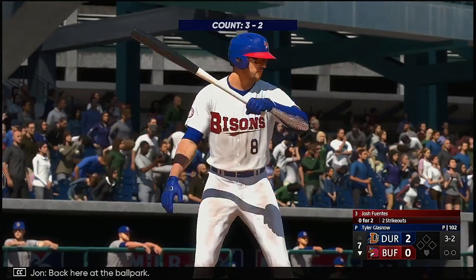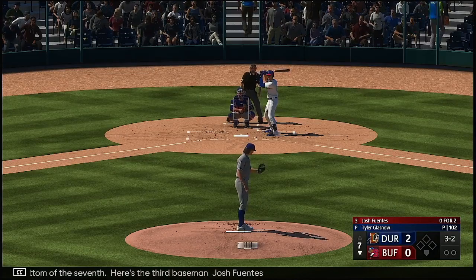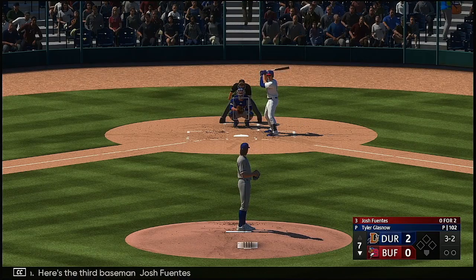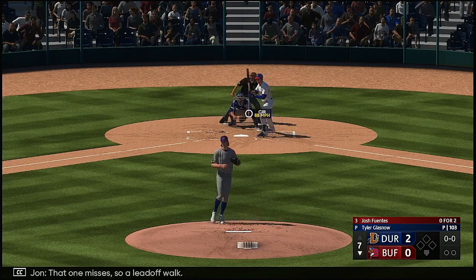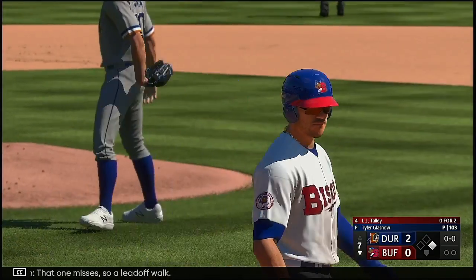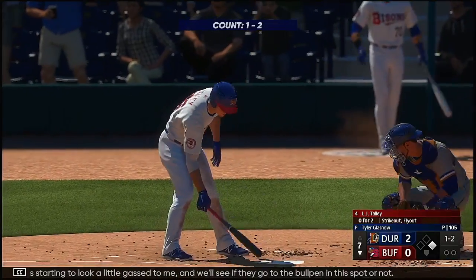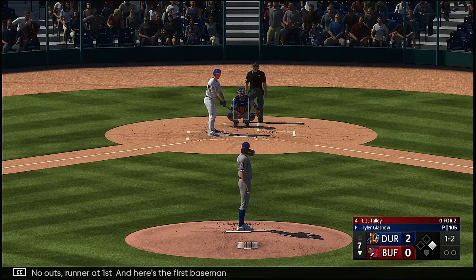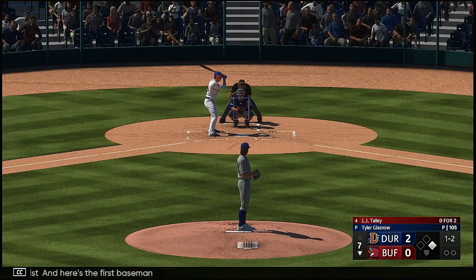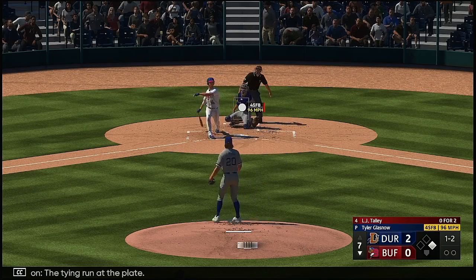Back here at the ballpark, bottom of the seventh. Here's the third baseman, Josh Fuentes. Kicks and deals. That one misses, so a leadoff walk. Well, he's starting to look a little gassed to me, and we'll see if they go to the bullpen in this spot or not. No outs, runner at first. And here's the first baseman, number 96. The tying run at the plate.